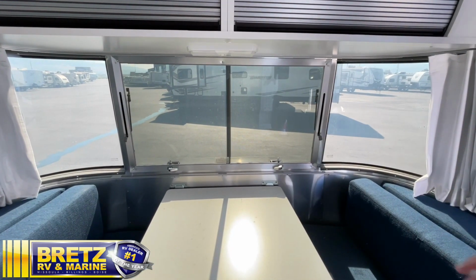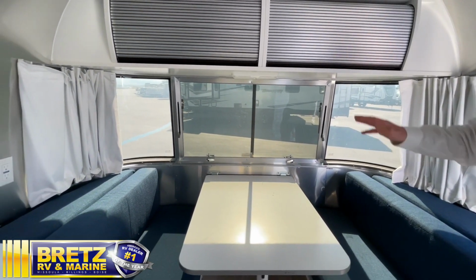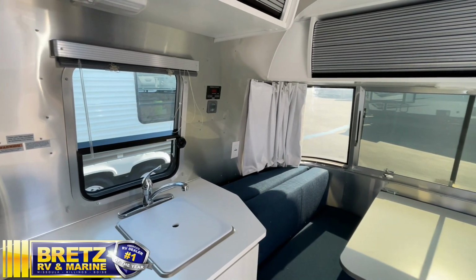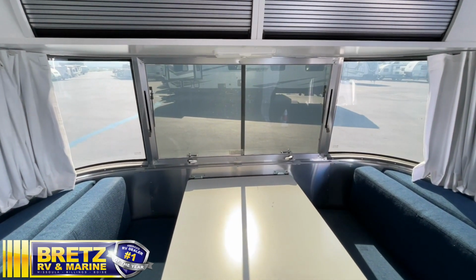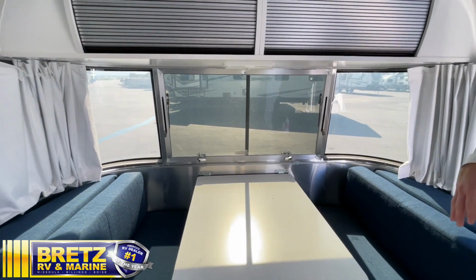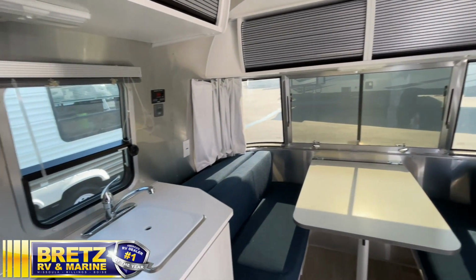As you'll notice, these big windows as you walk in also give you great visibility. As you can see, there's going to be multiple windows throughout the unit. Airstream wants great visibility, but they also want privacy. These are tinted, so it's not so easy to see in, even though you can see out. That tinting also works because you want to keep your temperature low, keep this unit comfortable no matter what the climate is that you're camping in.